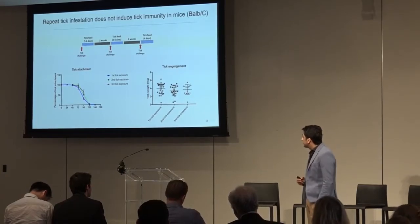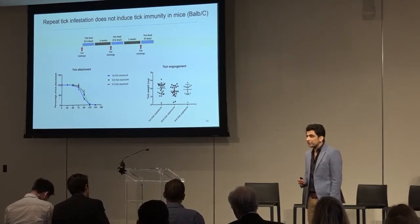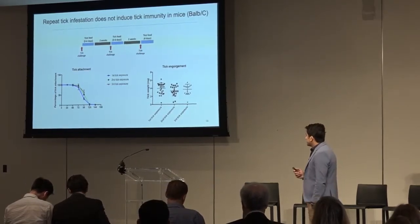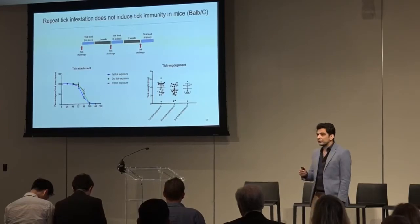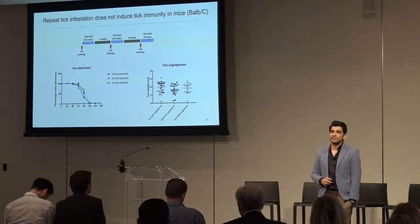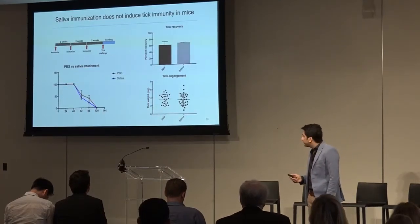If you see the left side of the graph, after first, second, and third tick attachment, it is exactly opposite to the guinea pig. You don't see tick immunity in mice. To confirm that, we checked the tick weights, and there is no difference in the tick weight of first, second, and third exposure. To further confirm our experiments, we also did saliva immunization. Next slide, please. We confirmed these experiments; we got similar data with saliva also.